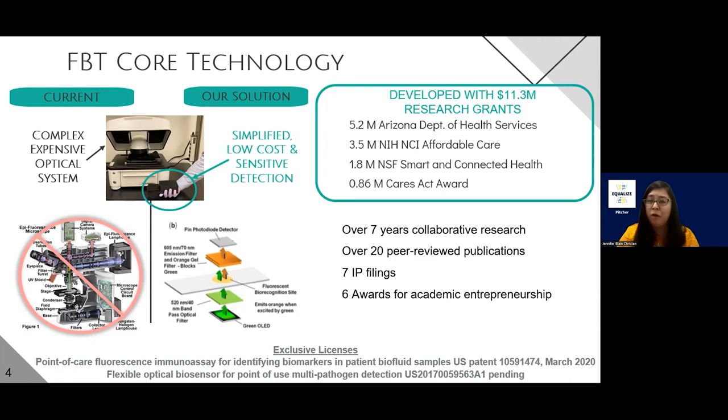This is a result of over 7 years of collaboration between my co-founder and myself. We've had over 20 peer-reviewed publications, numerous IP filings and awards, and we've been heavily vetted through peer review and over $11 million in research funding to achieve this system. We've already exclusively licensed 2 of the key pieces of IP involved in our technology.